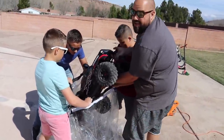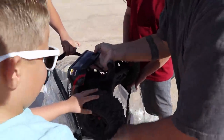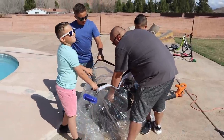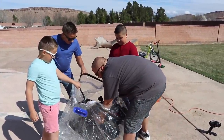Oh, this is big. The biggest one we've ever put inside here by a long shot, right? Yeah, we've only put the Traxxas in there, the little Slash. These are both Traxxas RC cars. Here we go. All right, I think we got him in. We just gotta get it filled up now.